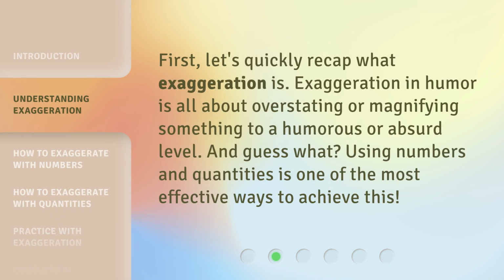First, let's quickly recap what exaggeration is. Exaggeration in humor is all about overstating or magnifying something to a humorous or absurd level. And guess what? Using numbers and quantities is one of the most effective ways to achieve this.